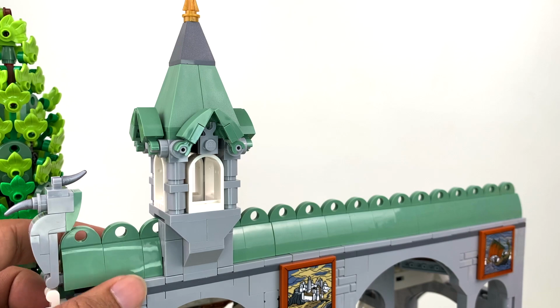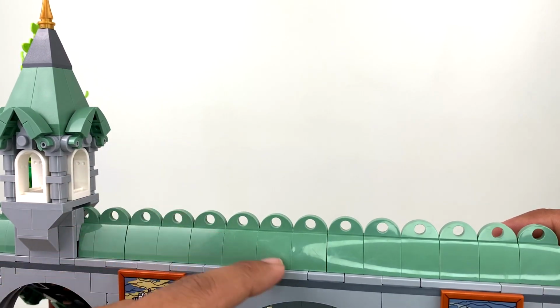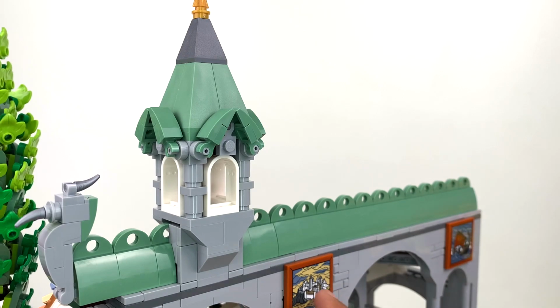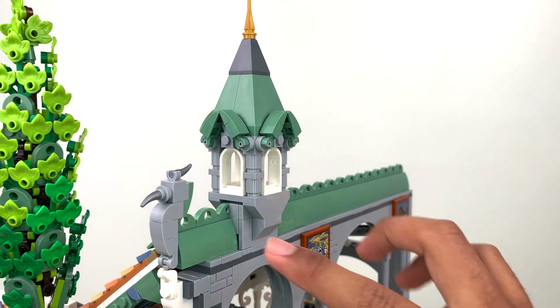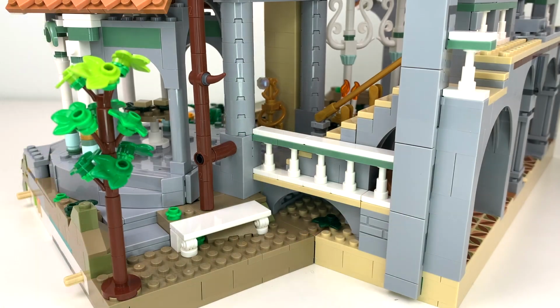The way they finish off the roof of Rivendell is really nice, using these 2x6 pieces with the hole in them. That looks fantastic. The sand green is a very clean look. And yeah, most of Rivendell has a very studless appearance, but that doesn't mean that there are no studs. There's actually a pretty good balance of smooth and studded surfaces, but I just like how smoothly the top of the roof is finished. This area at the back is actually where the steps from the pavilion lead.